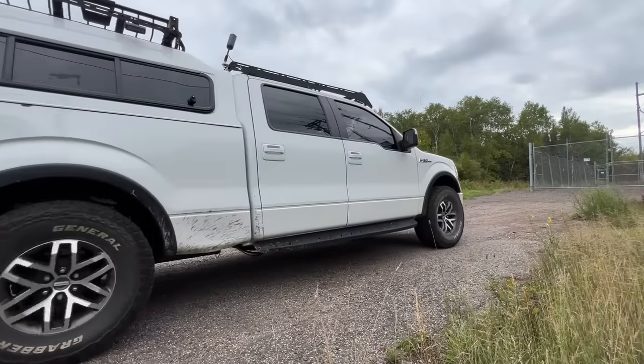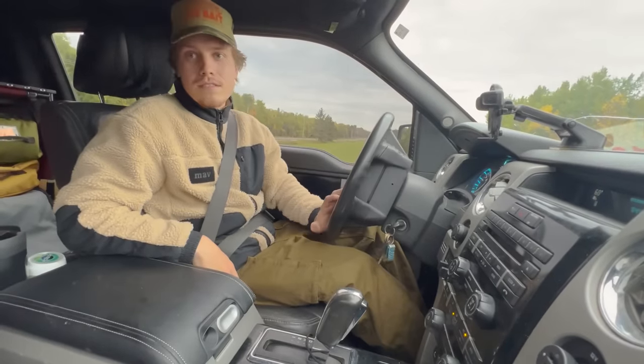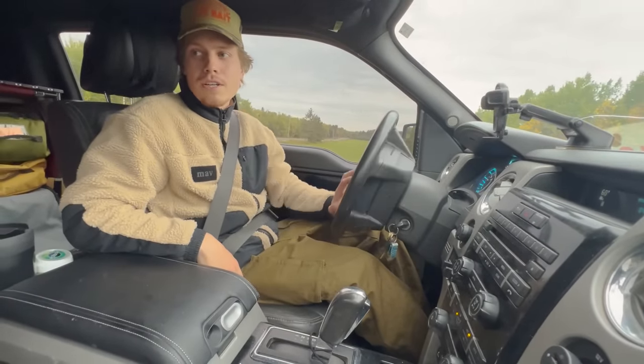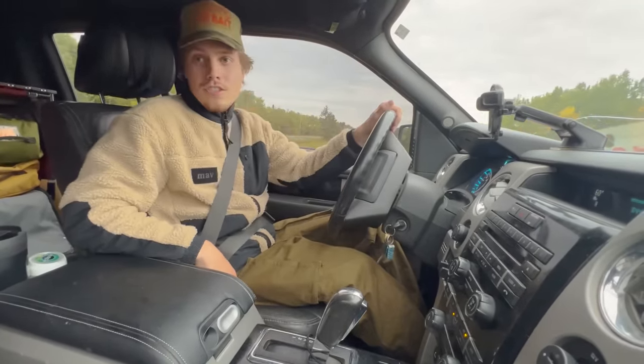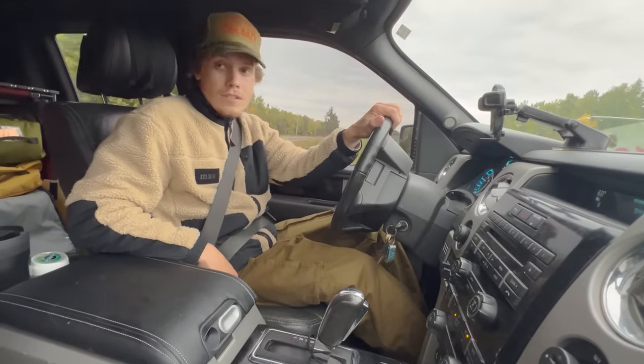One of the first things I installed in this truck was a battery isolator solenoid, which basically is, in layman's terms, the ability for my truck's alternator to charge that giant hefty battery system that you see in the back. And that is the big reason for a lot of the sketchy wiring.